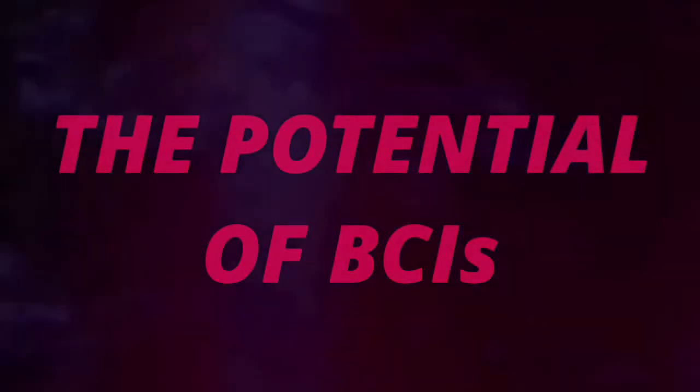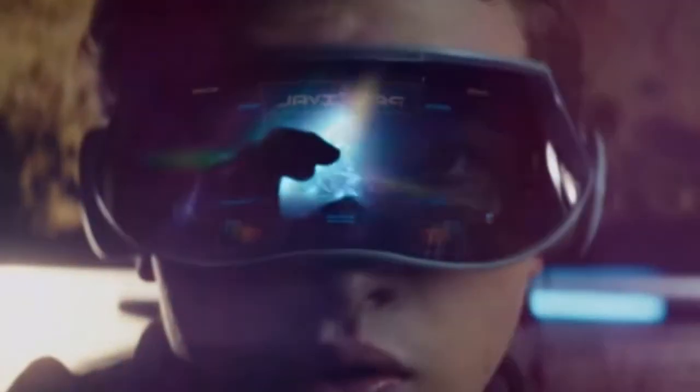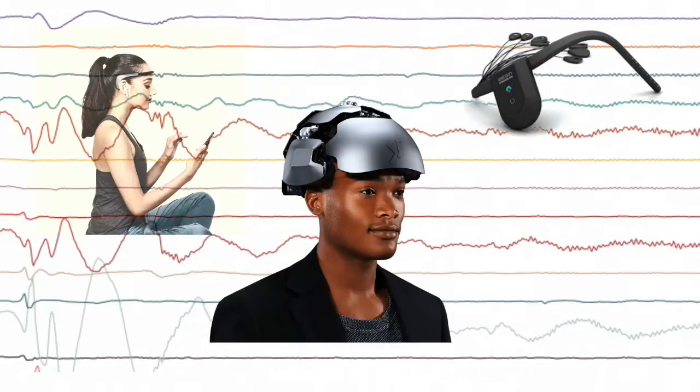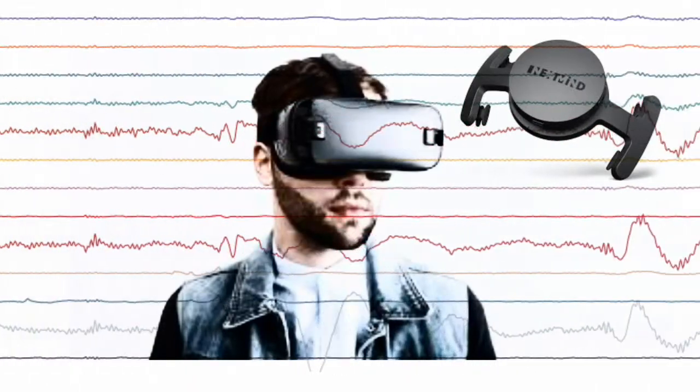The potential of BCIs is huge. I can see BCIs getting popular. It will most likely start with non-invasive devices as they get cheaper and video or VR games are designed around it. There are already a number of commercial use non-invasive BCI available.